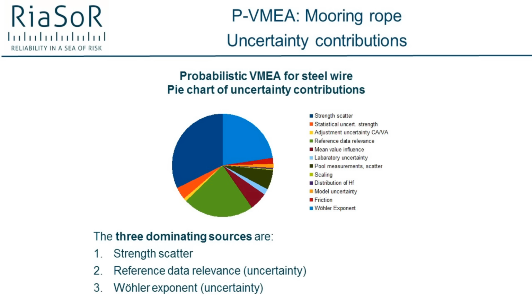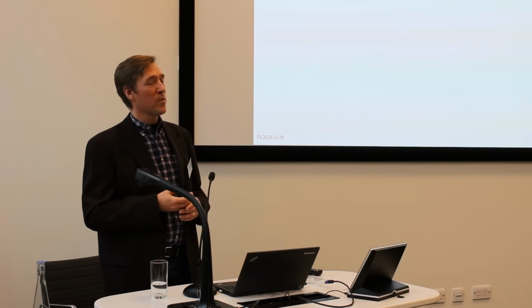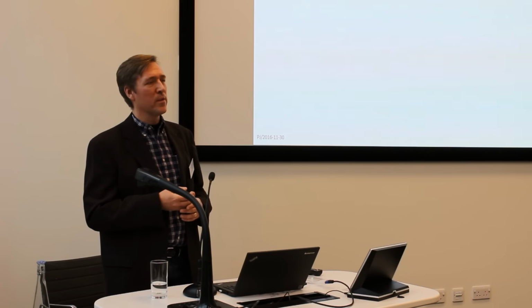But there are 3 sources of uncertainty that are quite large, which are the strength scatter, reference data relevance, and the Basquin exponent. And all of these three correspond to sources related to the strength and fatigue model. So if there's anything that we should do here, then maybe we should concentrate on understanding the fatigue models, for example making some reference tests to understand the fatigue life better. Now I will go into some details on how you can use the result from the VMEA in order to derive a safety factor.